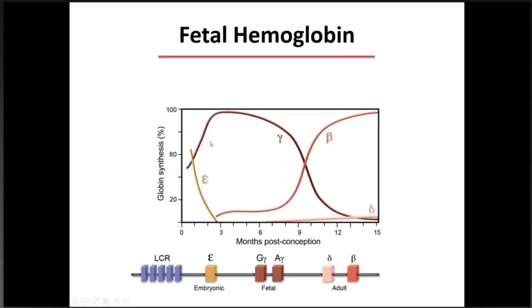So when we're trying to find a cure or disease-modifying agent for sickle cell disease, we typically focus on how to reactivate gamma-globin, which has proven to be quite challenging over the years due to a lack of understanding of how gamma-globin is regulated. How is it turned off?